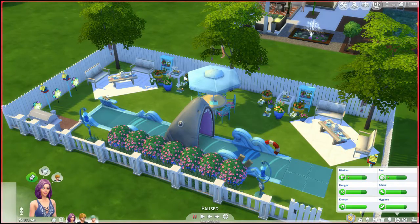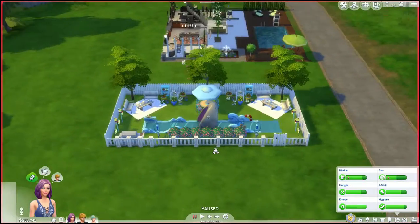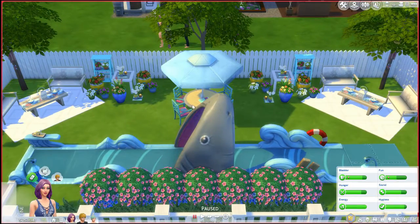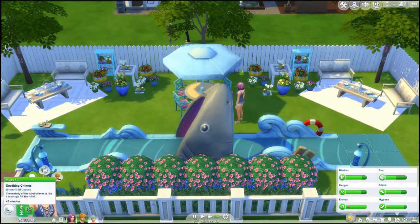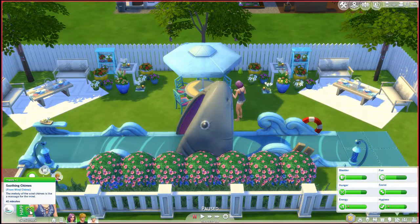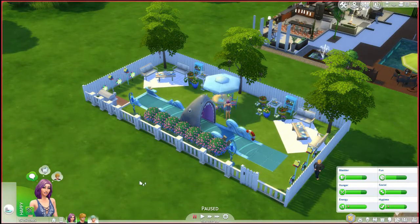Okay, guys. So, I placed down this cool little backyard room thing that I found. And it's got the shark and the lemonade. So, I'm really excited. I'm going to go ahead and fill this up with some lemonade. Let's just go do that. Oh, she gets a moodlet. Okay, whoa, moodlet. Soothing chimes from wind chimes. The melody of the wind chimes is like a massage for the mind. Oh, that's so cute.